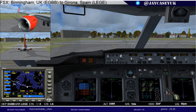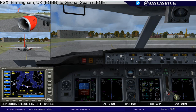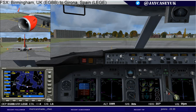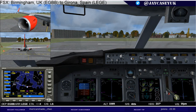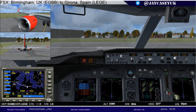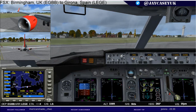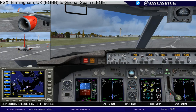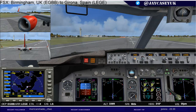Birmingham Tower, World Travel 7142, 23 miles southeast inbound, ILS runway 33 approach. World Travel 7142, Birmingham Tower, make straight in, runway 33. Make straight in, runway 33, World Travel 7142. Birmingham Tower, Orbit 6703, 6 miles southeast, inbound ILS runway 33 approach. Orbit 6703, Birmingham Tower, fly straight in, runway 33. Pacifica 8501, cleared to land, runway 33.